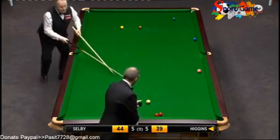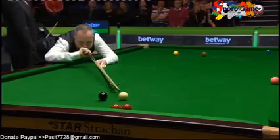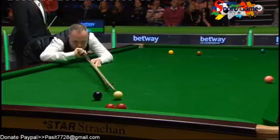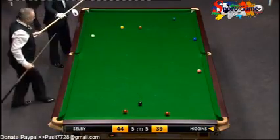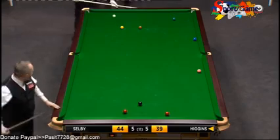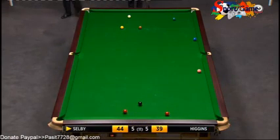Got to be careful here, but if he just catches it a fraction too thick, he could bounce the red off the cushion higher than intended. Get the right contact. Yep, and it is. Well, there's just 5 points in it now. Well, what a frame this is. What a match this is.